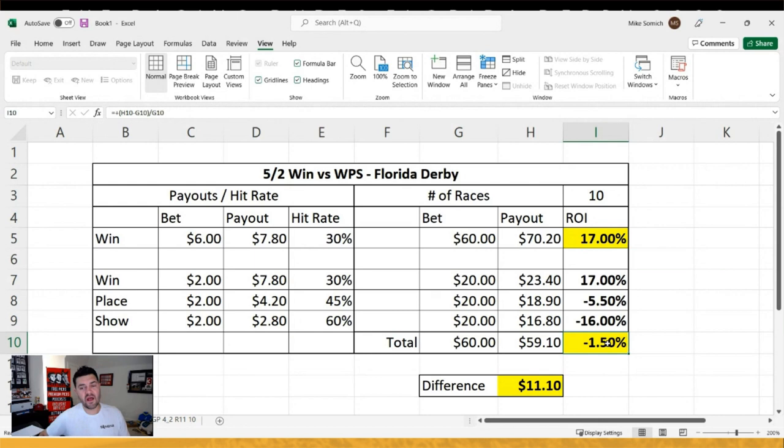Now, the net difference here between betting a $6 win bet versus a $2 win, place, show bet is $11 over 10 races. When you extrapolate that out, and let's just add a zero here, look at 100 races, that's $111 difference, almost 20% of your total budget that you spent here in $600, that you're getting betting the win straight over win, place, and show.